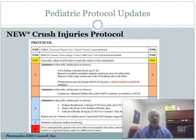We also have a new crush protocol for pediatrics. Again, similar to the adult, however, the dosage will be a little different. Anytime, it's always okay to contact med control for advice or guidance.